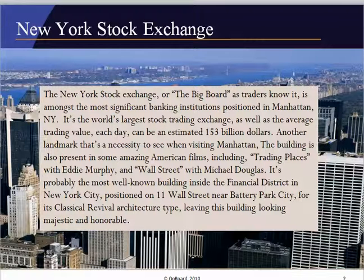The New York Stock Exchange, or the Big Board as stock traders know it, is among the most significant institutions in Manhattan, New York. It's the world's largest stock trading exchange. The average volume of shares traded on the New York Stock Exchange is an estimated $153 billion. It's a landmark that if you visit Manhattan, you've got to come see it.